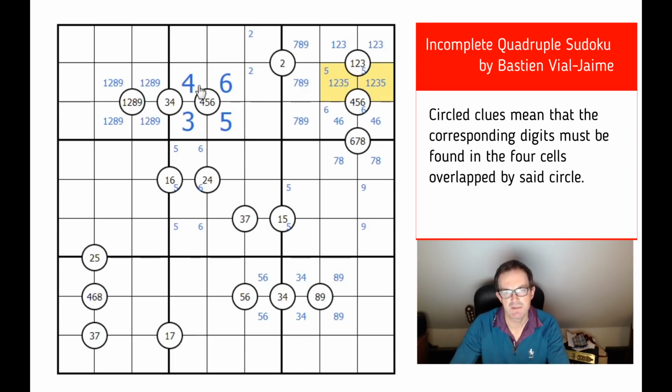Now, there's a nice piece of logic. Look, we've got a 4, 5, 6 here in this box, and the 4, 5, and 6 we know are in these 4 positions in this box. So these 3 squares must be the numbers 4, 5, and 6 in some order. Which means these 2 squares must be 3 and 7.